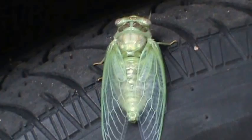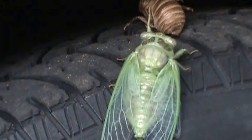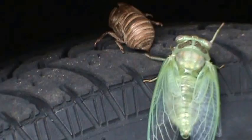Do they eat this? No, they don't. Where would they eat that? I thought all the thing comes out from the skin. They eat skin? No, I've seen the shells just like that. They don't eat them. They just come out of it.